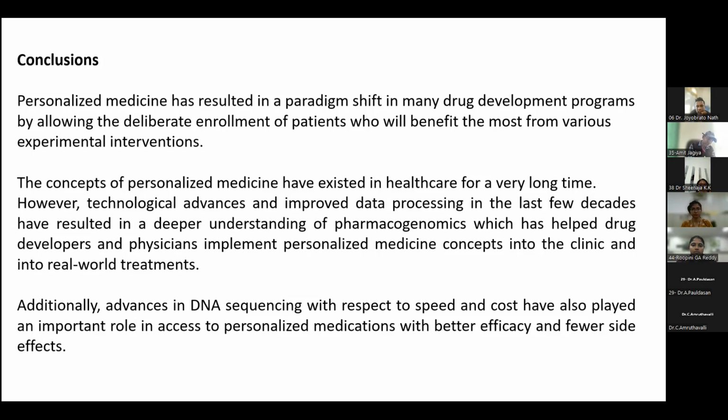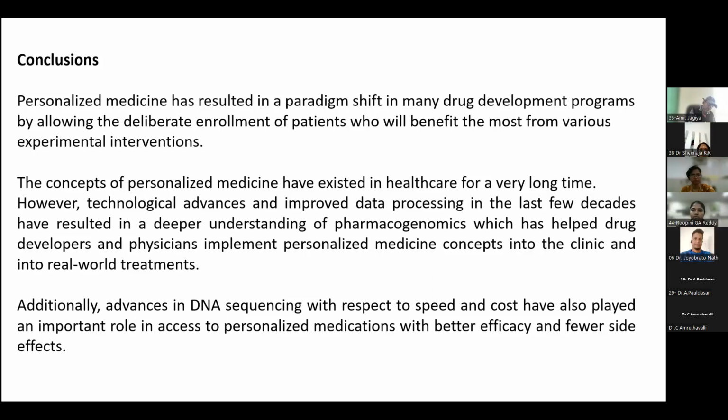The concept of personalized medicine has existed in the healthcare industry for a very long time. However, due to technological advances and improved data processing in the last few decades after the Human Genome Project, a deeper understanding and importance of pharmacogenomics is now recognized by the industry, which has helped developers and physicians implement personalized medicine concepts in clinical practice and also in real world treatment.